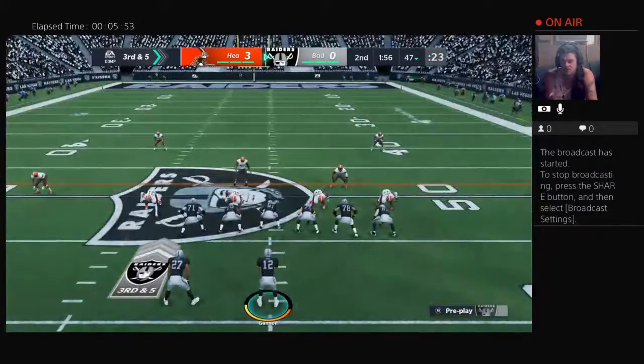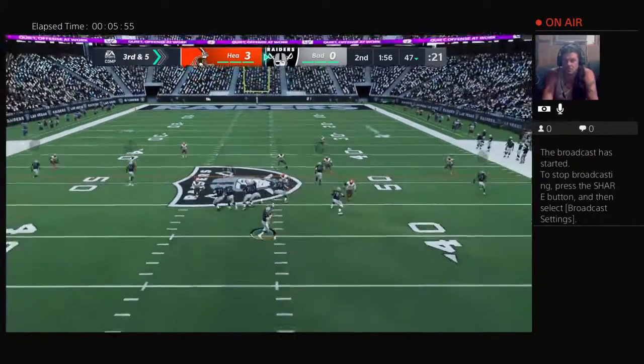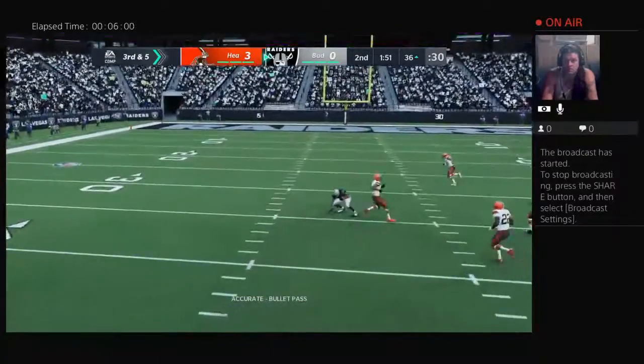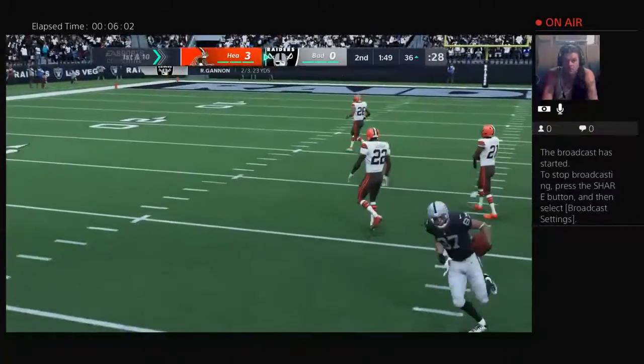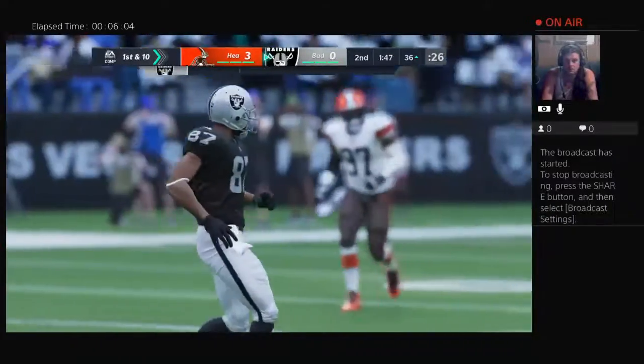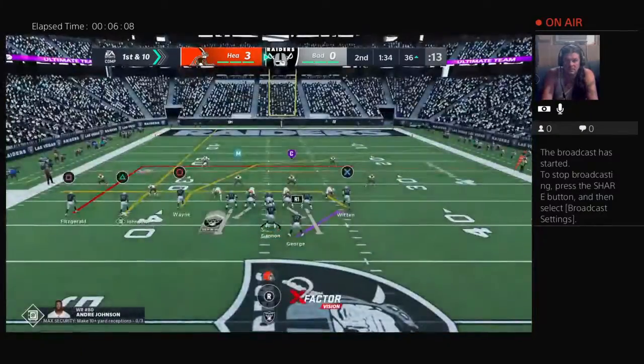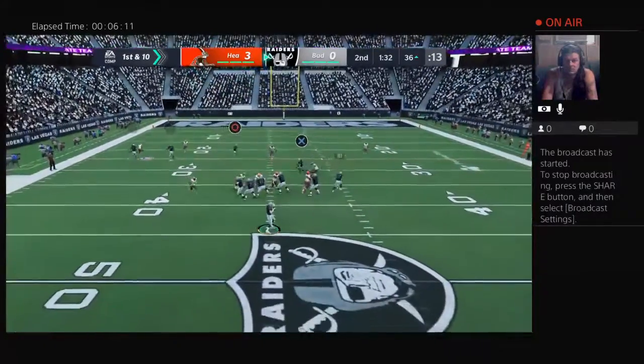Yes, we do. Quentin Dunbar right there on the coverage. From the gun on third down, Gannon, and he is tackled inside the 40, not quite to the 35. Solid gain of 18 and a Raider first down. So from the 36 now, 1st and 10.